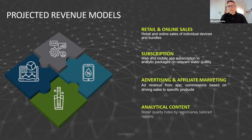And then projected revenue models. How would this company make money? We are pre-revenue, but a couple ways. First of all, retail and online sales, through the app. Subscription, like a monthly or an annual or quarterly subscription on the app.